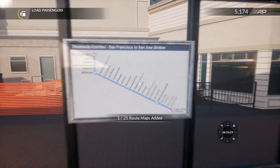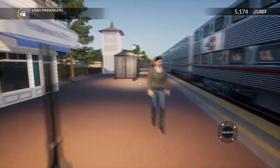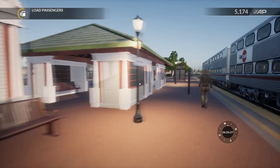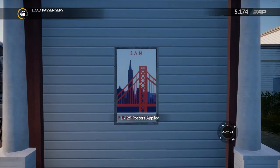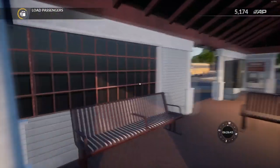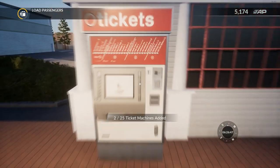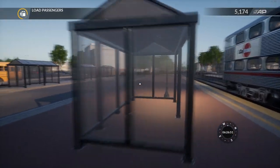Anything to discover? Yeah, we discovered a thing. We found a thing at the route map. Any more things to find? I'm gonna go run. Ooh, hello. Yeah, San Francisco poster. We put up posters, we get points. Ooh, is that a ticket machine to unlock? Yeah. All right, we're actually doing good stuff here.